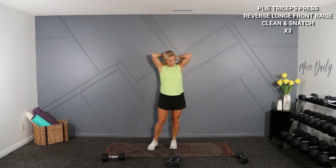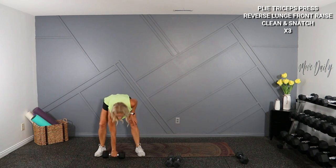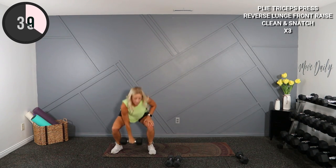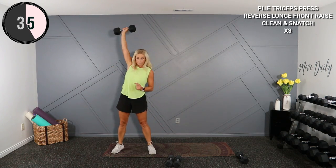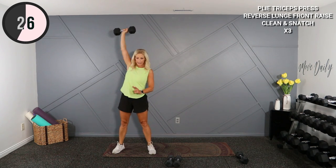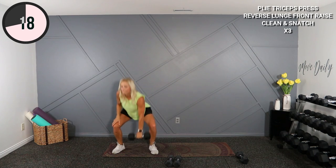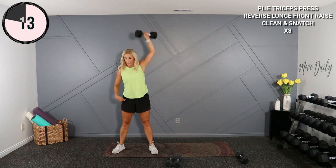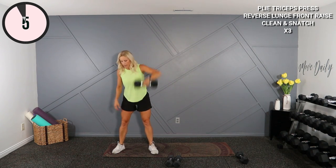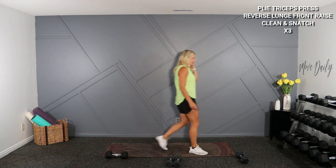Good, clean and snatch. I'm using a 15, I'll call half. That one got my heart rate up with eight. Wide stance, drop it low. Use your hips. Pop up. That's it. Good heart rate. Rise. Back to your triceps.